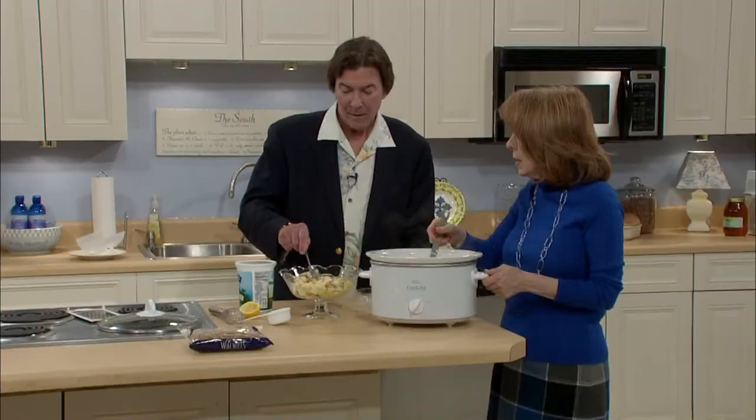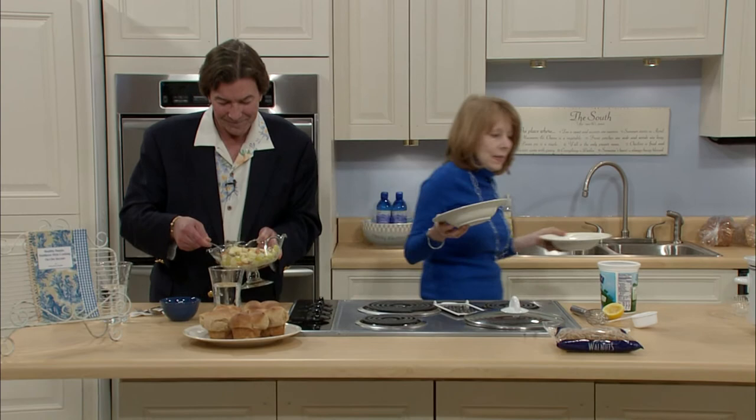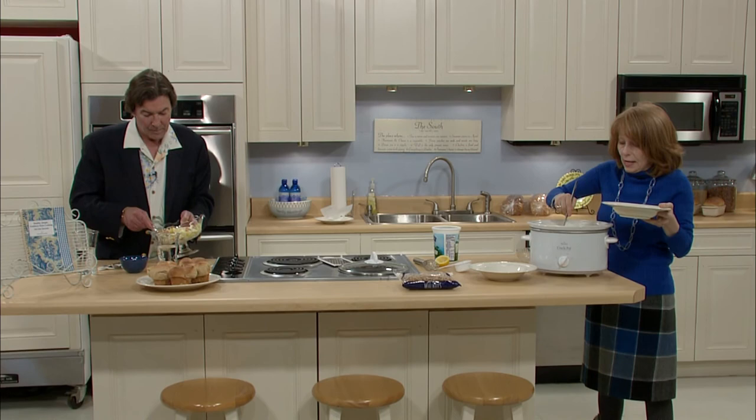Gus, would you go over there and serve some in our little bowls? And I'm going to serve our soup. This is the most fun. We get to eat, don't we? And with this $5 meal, remember, if you eat a roll, that's 14 grams of protein because fresh whole wheat flour has a lot of protein in it. Did you know that, Gus? Yes, I did know that.